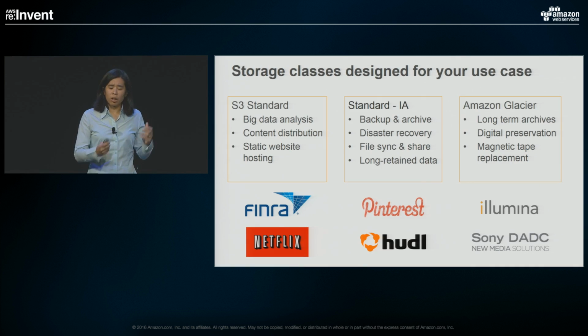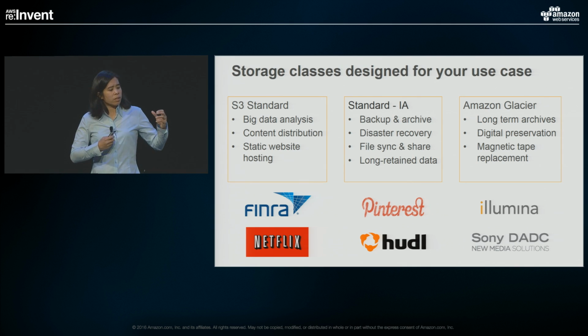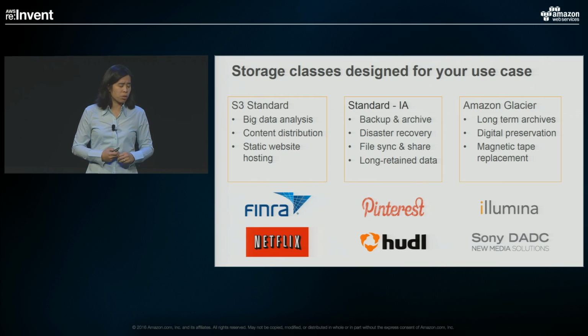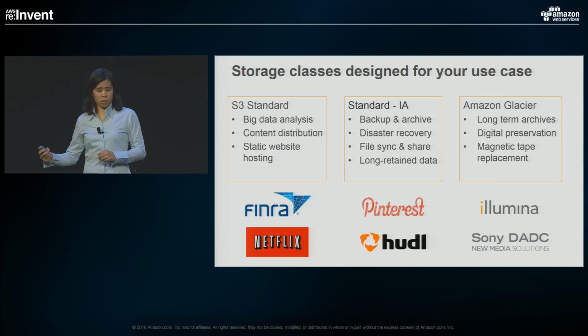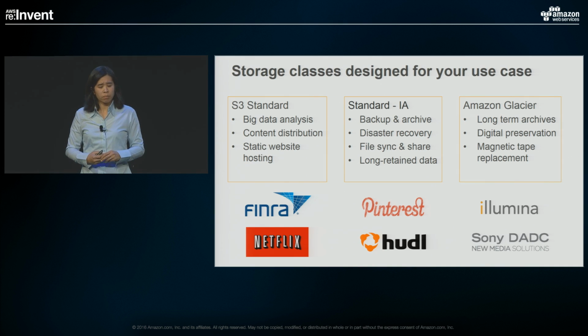So how do all these storage classes relate to your use case? How do you pick the right storage class? Well, here's a rule of thumb. If your storage is for big data analysis, content distribution, or a static website, you're likely going to see a lot of retrieval on your data. So consider starting with S3 Standard for that data.